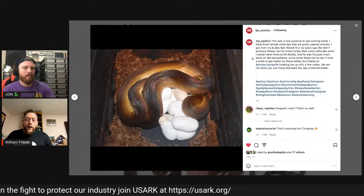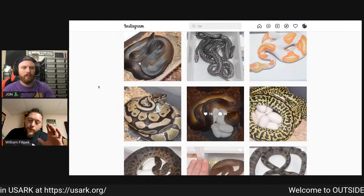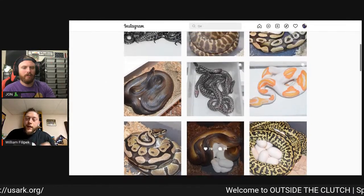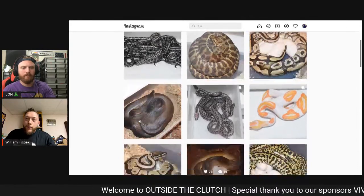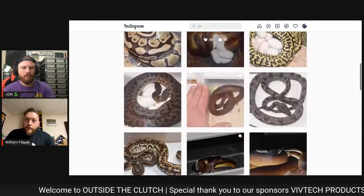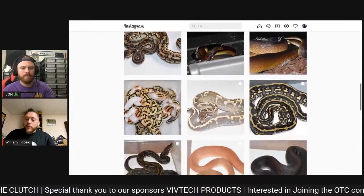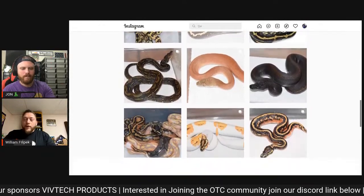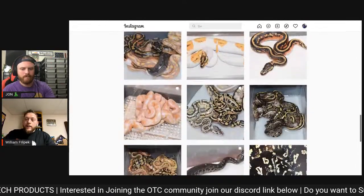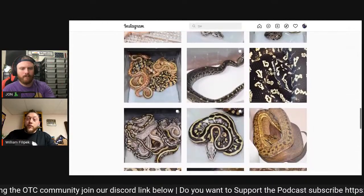It's kind of, or a stroke or a heart attack, something like that. But I would say there was a guy in one of the Papuan Python Facebook groups who had a male and a female, and those are known snake eaters, and they were roughly the same size. And this is why I'm one of those guys, I will keep my males small.